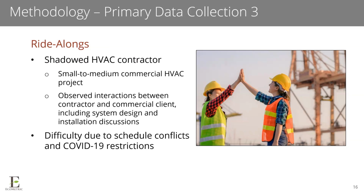The ride-along consisted of a member of our project following an HVAC contractor to the site of a small to medium-sized commercial HVAC project. The team's goal for the ride-along was to observe the interactions between the contractor and their commercial client, including system design and installation discussions. Due to contractors' busy schedules and COVID-19 restrictions at the time, the team had difficulty finding contractors interested in participating in the ride-along portion of the study, and therefore we were only able to secure one ride-along to complement the focus groups and one-on-one interviews that we previously performed.